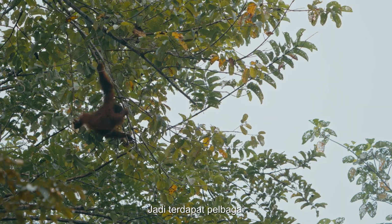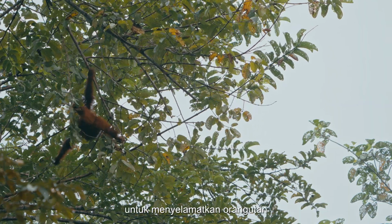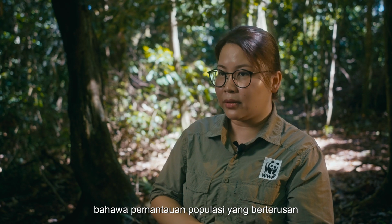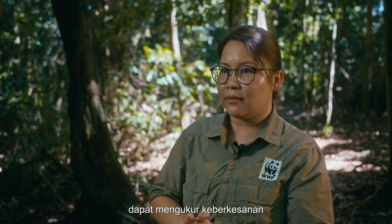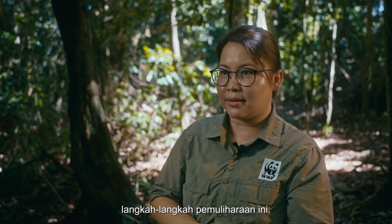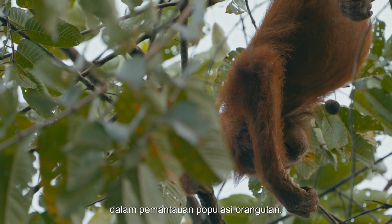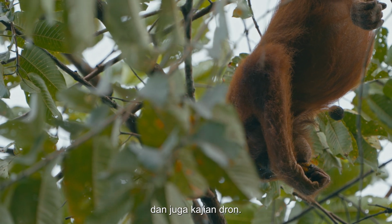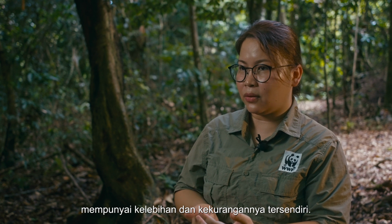There are already various conservation measures that have been implemented to save the orangutan, but it is also important to ensure that regular population monitoring is able to measure the effectiveness of these conservation measures. So far, we have used 3 methods in orangutan population monitoring: ground survey, helicopters, and drone survey. Each of these methods has its own pros and cons.